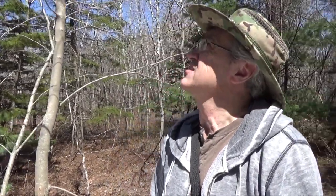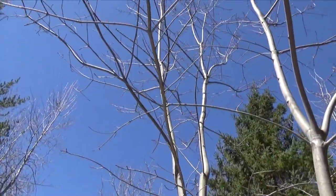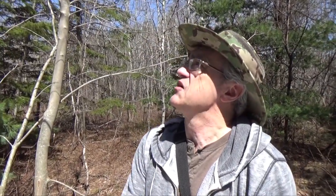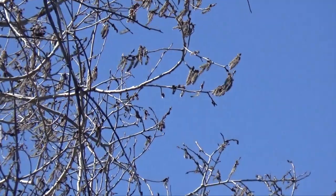The air smells warm, and so it's nice to actually experience it. There's not much coming out on the trees yet for buds. This is a maple. As you can see, it's just starting to bud. But other trees like poplars have the catkins already sprouted. Let me just zoom in here on some to show you, so you can see them there, waving in the breeze.